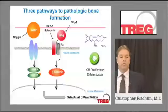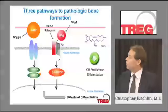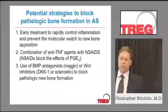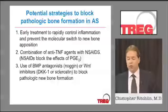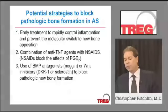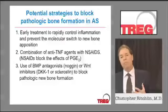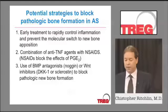And we know that you can use a variety of agents, NSAIDs, to inhibit heterotopic new bone formation and also to inhibit new bone formation, possibly in ankylosing spondylitis. So what are the potential strategies to block pathologic bone formation in ankylosing spondylitis? Well, 1, early treatment to rapidly control inflammation and prevent the molecular switch to new bone apposition is one strategy. Another is to combine anti-TNF agents with nonsteroidal anti-inflammatory medications, and there's some data to suggest that NSAIDs may block the effects of PGE2 in ankylosing spondylitis.